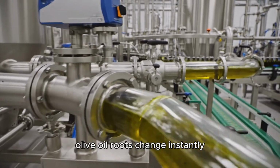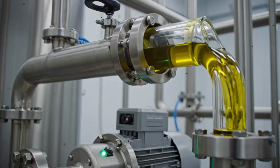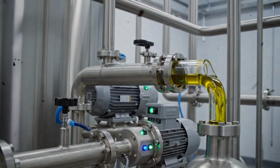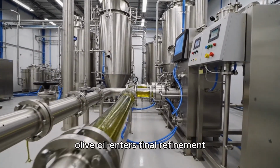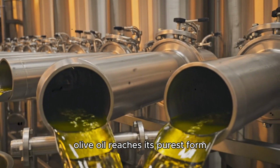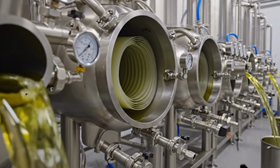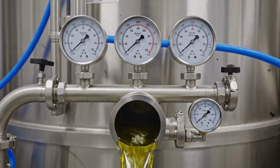Olive oil routes change instantly. Olive oil never pauses. Olive oil enters final refinement. Olive oil reaches its purest form. Olive oil is finished with care.